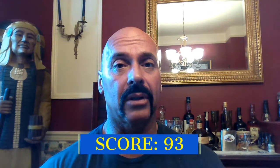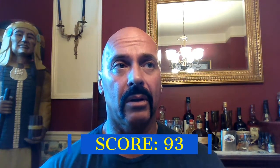Very good cigar. Would definitely be in my rotation. Price point might keep me from having it very often, but it's in there. So there you have it. The Drew Estate Florida Sun Grown Robusto, 93.